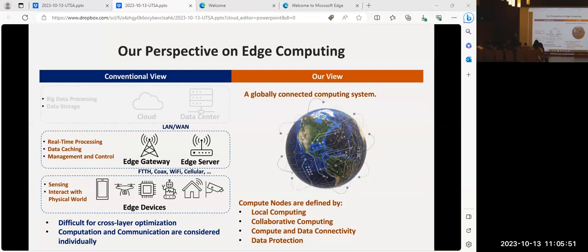But the issue is, if you really partition the edge computing system like this, you actually create a difficulty to cross-layer optimize the whole system. And you partition the computation and the communication individually, which means you need to somehow optimize them individually and then think about how you can synchronize them. That's basically not what we want.